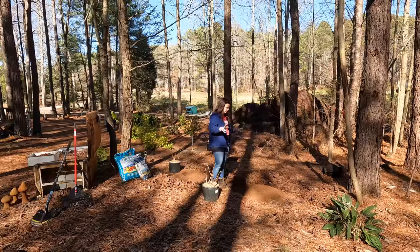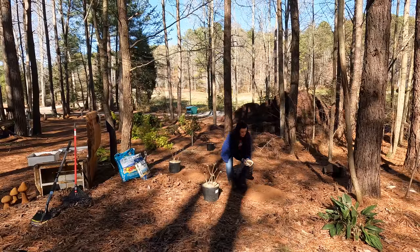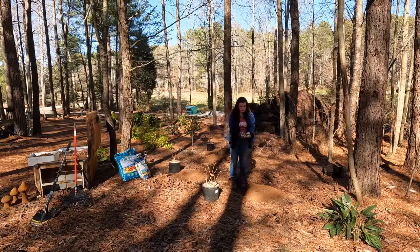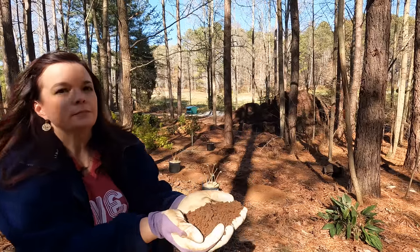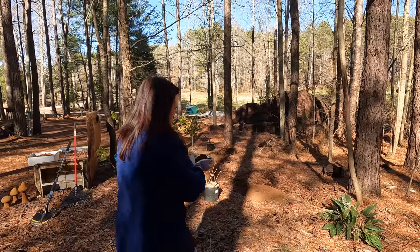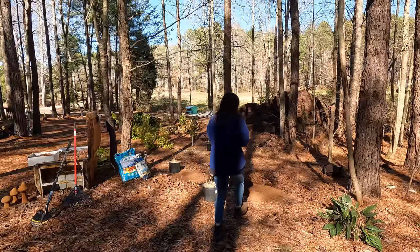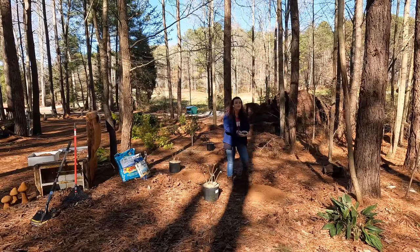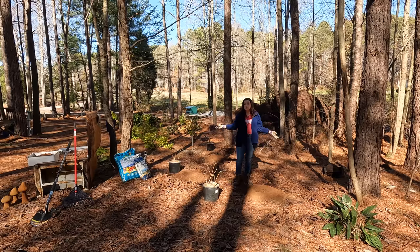Like that, we've got 3 holes dug. The tree roots were not actually that bad. They were just some little tiny guys. But look at this. If I had dug this with a shovel, it would be in big clumps. It would not be nearly as fluffy and aerated as it is. So again, super, super simple.